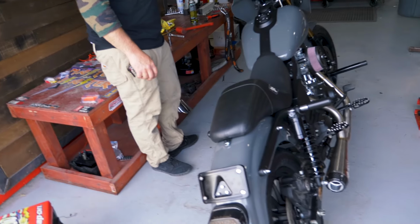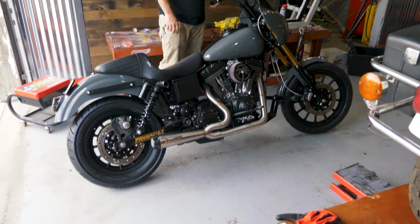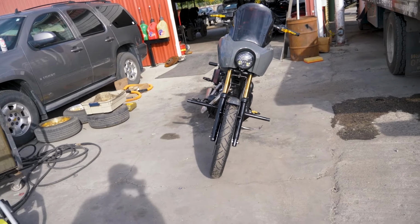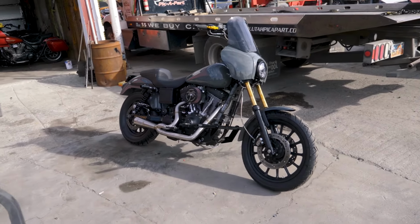You guys, it's time. It's time to start it. She's on her own weight, off the ramp, just hanging out. First time seeing the sun. First time standing on its own two wheels, I guess, not legs. It is sexy. This has been like five or six years in the making of me wanting a bike like this. Finally, thanks to Dave at Power Cult, I was able to make it happen.